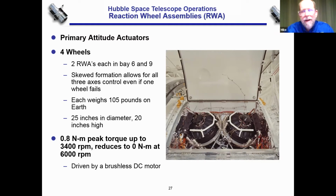And this is, I stole slides. During this talk, you'll see all of a sudden it'll look like a professional slide pops up here. I stole these out of talks that the various engineers have given over the years talking about it, because they had good pictures. Hubble makes use of the reaction wheels.